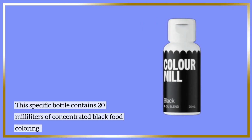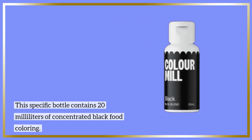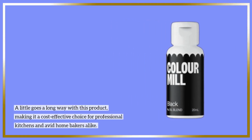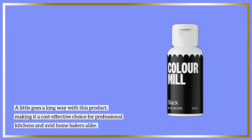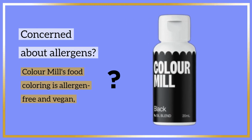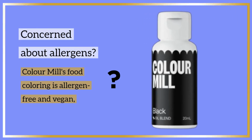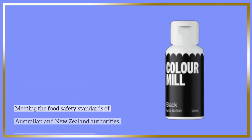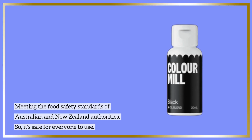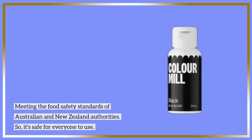This specific bottle contains 20 milliliters of concentrated black food coloring. A little goes a long way with this product, making it a cost-effective choice for professional kitchens and avid home bakers alike. Concerned about allergens? Color Mill's food coloring is allergen-free and vegan, meeting the food safety standards of Australian and New Zealand authorities. So, it's safe for everyone to use.